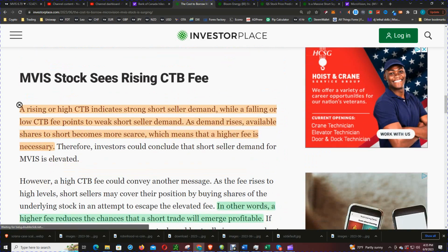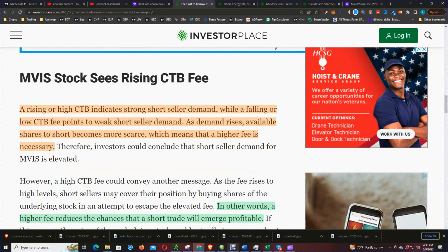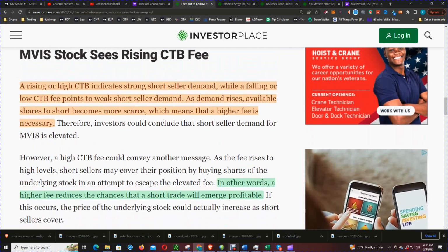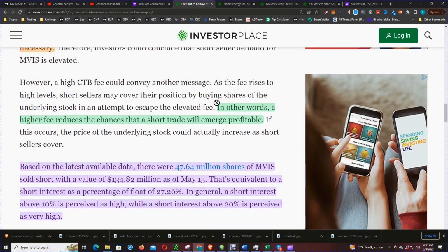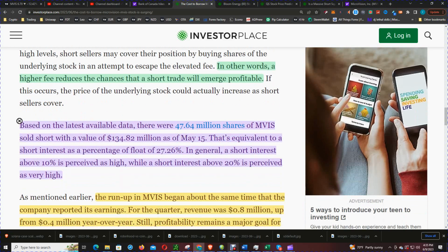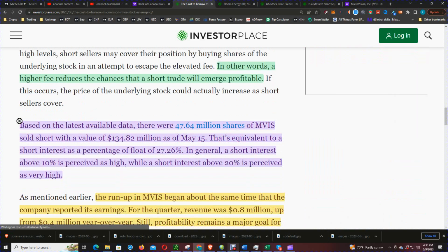A rising or higher CTB indicates strong short seller demand, while a falling or low CTB fee points to weaker short seller demand. As demand rises, available shares to short become more scarce, and that's the reason. In other words, a higher fee reduces the chance that a short trade will emerge profitable. Based on the latest data, there were 47 million shares sold short with a value of $134 million. This is equivalent to short interest as a percent of the float of 27%. In general, short interest above 10% is perceived as high, while short interest above 20% is perceived as very high.